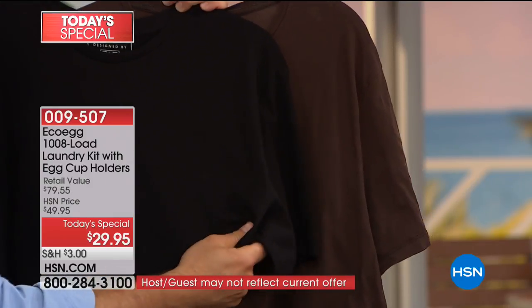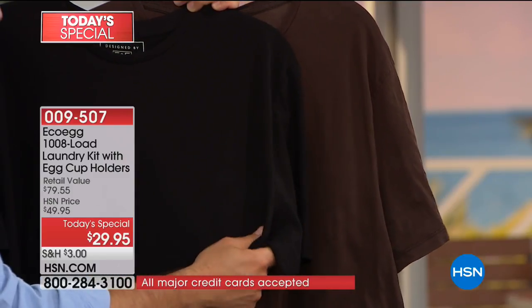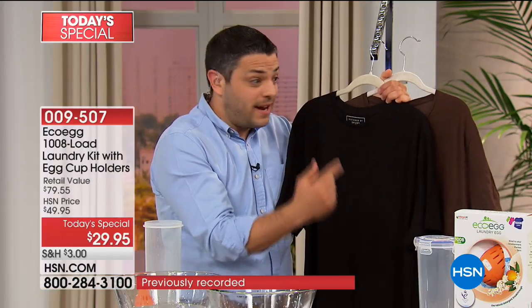And that's because there's no harsh chemicals in Eco Egg. There's no phosphates, no optical brighteners, no bleaches, no whiteners. And that's why your clothes could stay more vibrant for longer as well. So it's powerful, it really works, great for sensitive skin and great for clothes as well.